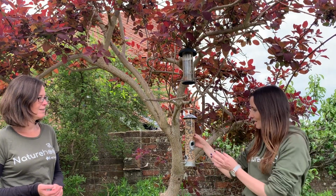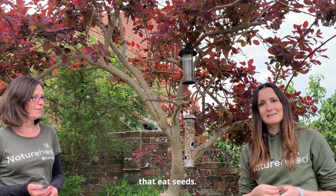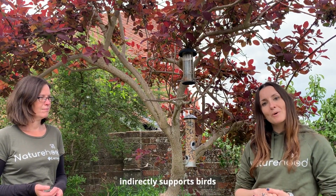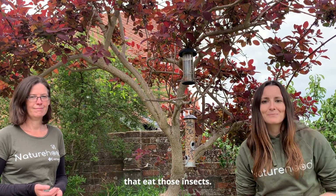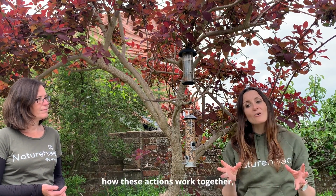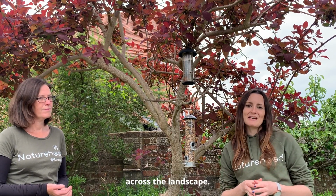So for example, a bird feeder with bird seed in it directly supports birds that eat seeds. Or they can support wildlife indirectly. So a flower-rich lawn that increases the insect population indirectly supports birds that eat those insects. The Naturespace Challenge looks at the full range of biodiversity you can find in nature spaces, allowing us to understand the cascading effects of increasing certain types of wildlife actions, how these actions work together, and what density they are required at across the landscape.